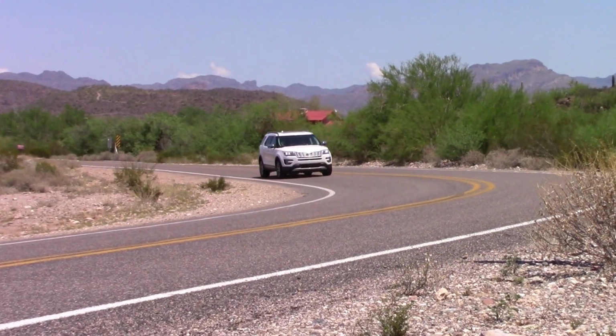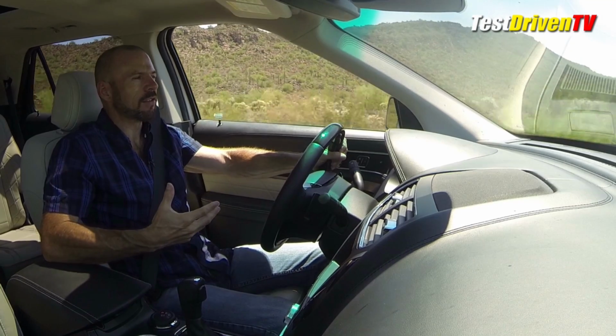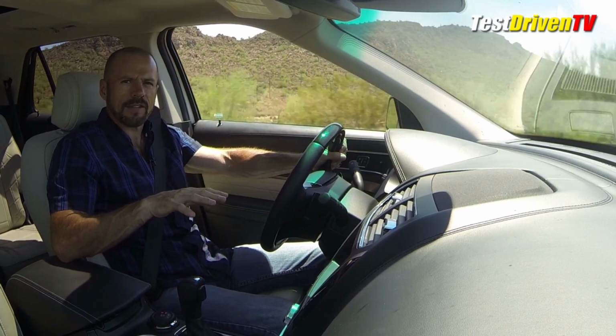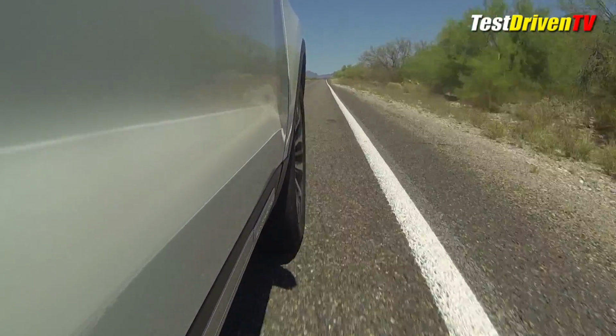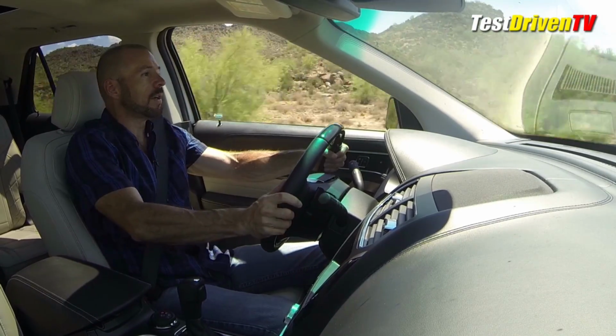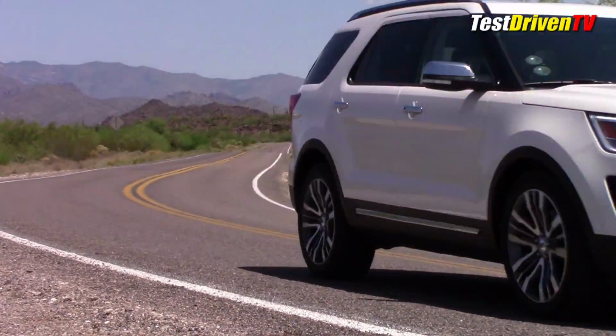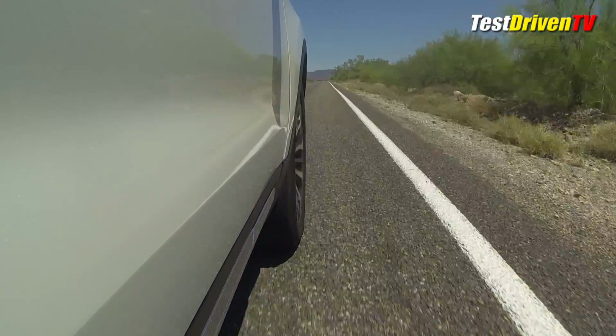Now we've got all the horsepower and the barn burning out of the way, we can talk a little bit about how this thing rides and handles. This does have a slightly stiffer suspension than you're going to find on the standard Explorer to handle this extra horsepower, and the 20-inch wheels and tires are also a little bit more performance oriented. So what does that mean? Well, it means you can throw this thing into a corner a little bit faster than you can the normal Explorer, but it's still pretty softly sprung.